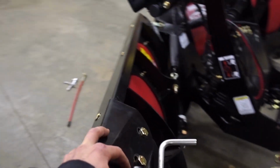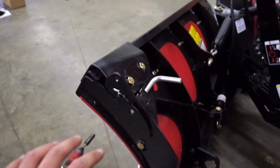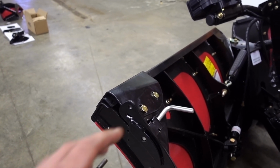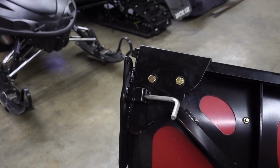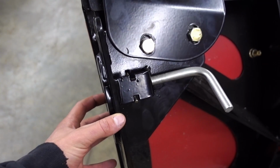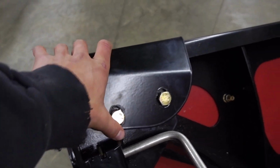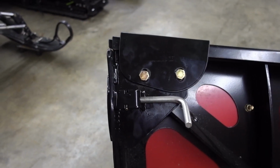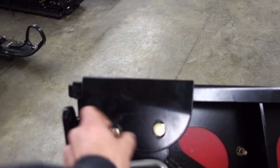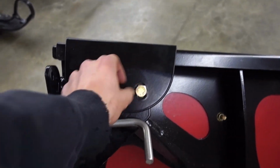So putting this bracket on was probably the hardest part. I would definitely say the instructions aren't very good at explaining what you need to do, but I'll do my best here to explain it. We've got two different pieces here. We've got this piece here, and then this piece that goes over the top. What I would do is put these two together loosely first. Those are just in there loose.